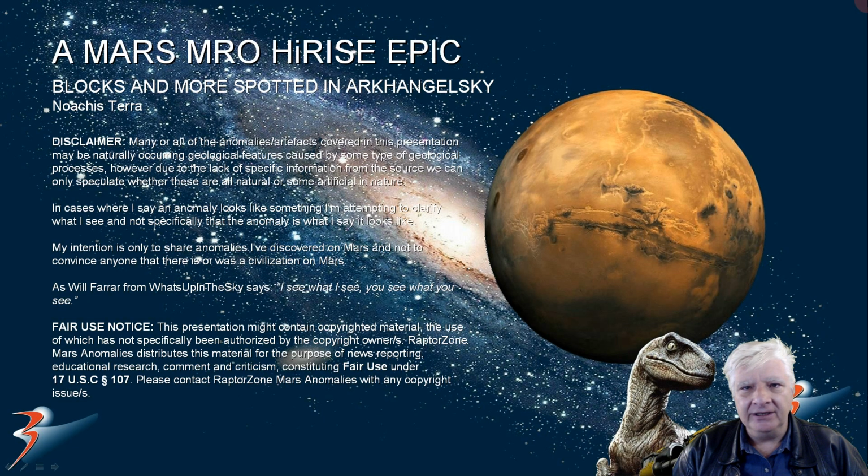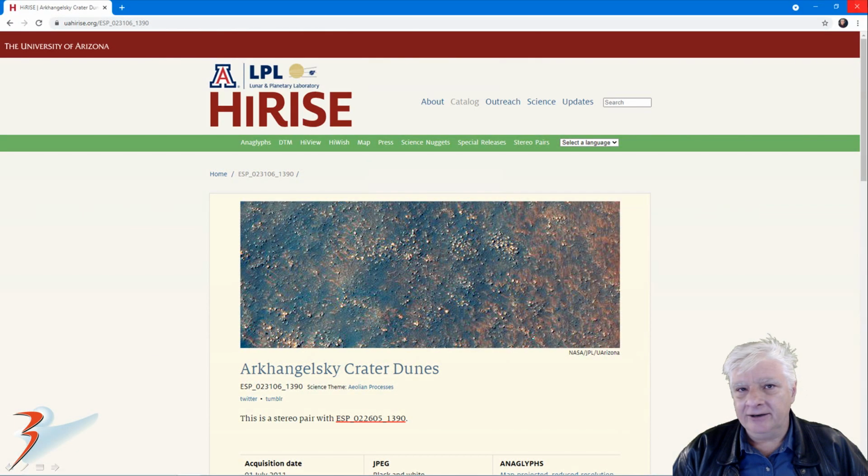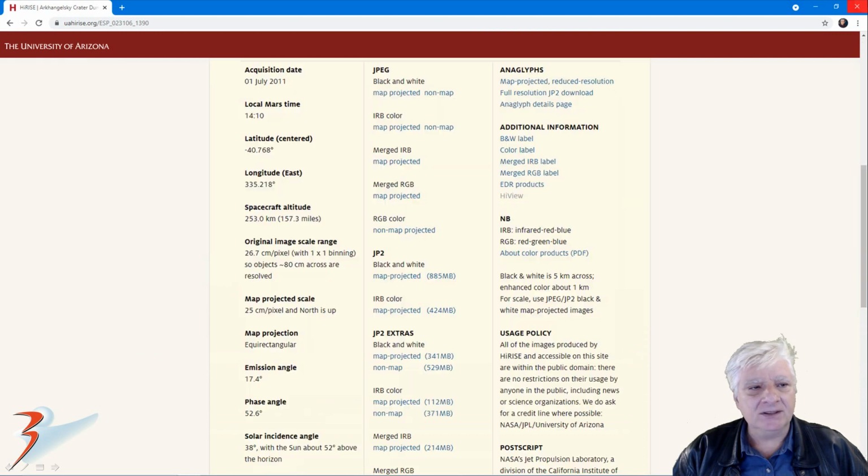In this one we're shooting off to Noachis Terra, which is a massive landmass in the southern mid-latitudes of Mars, to a new site I discovered in Arkhangelsky Crater. The high-rise photograph we're looking at here is called Arkhangelsky Crater Dunes, acquired on the 1st of July 2011 at 26.7 centimeters per pixel. Portions of this photograph are slightly blurry, but you can make out the detail.